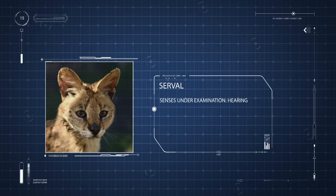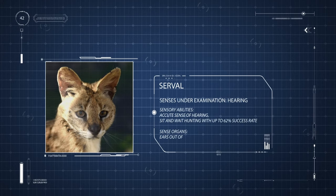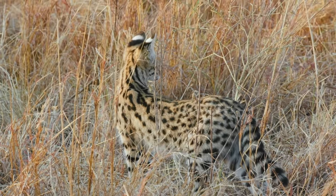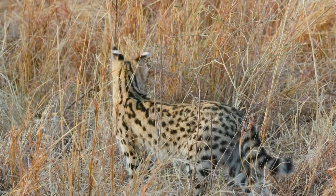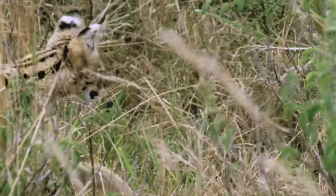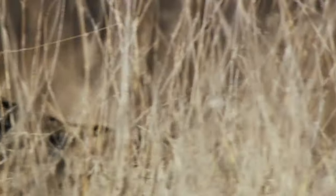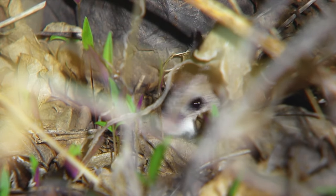Servals owe their ninja-like success to their precise hearing, channeled through the largest ears compared to body size of any cat. This rotating radar gear amplifies sounds. The bigger the ears, the more sound they can channel into the middle and inner ear, increasing the serval's ability to pinpoint prey, which is mostly mice.